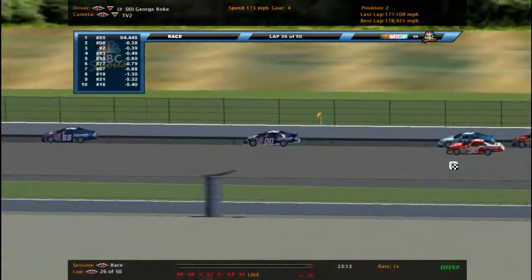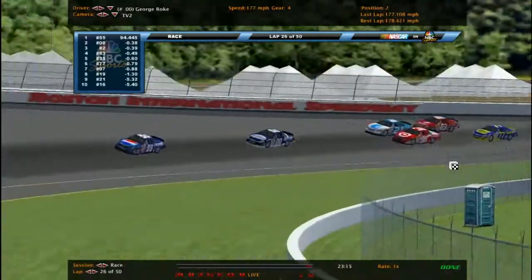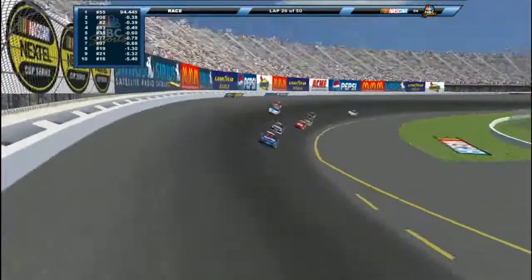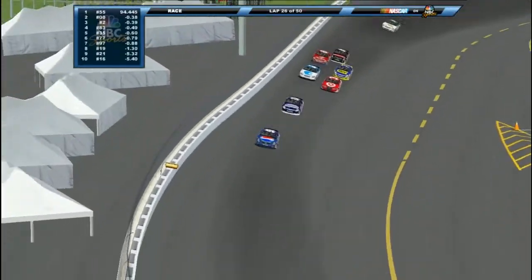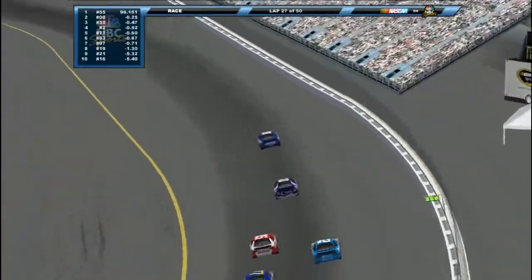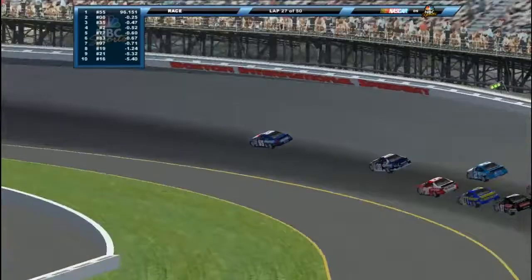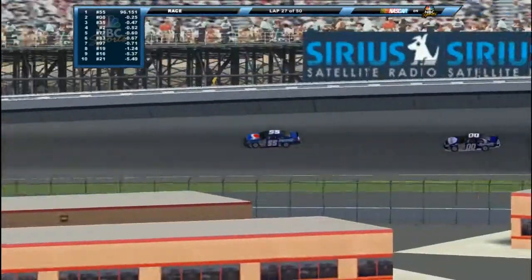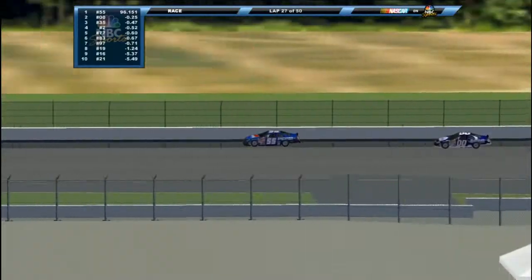Washer dropping a couple spots. The 55 in first, the 00 in second. Battle for third, 35 versus 2. It's going to be a long, long way to the finish. What will we see? Another car can cut this thing short. Will we see one though?